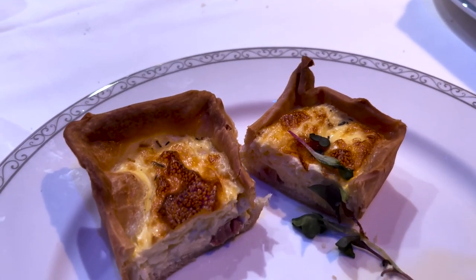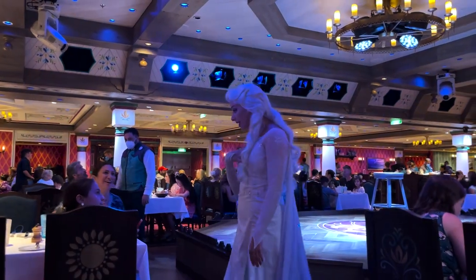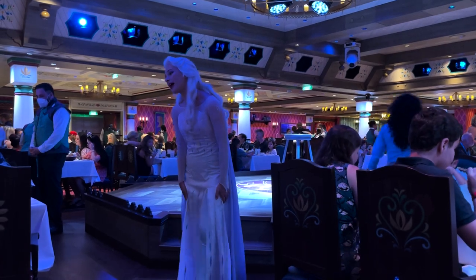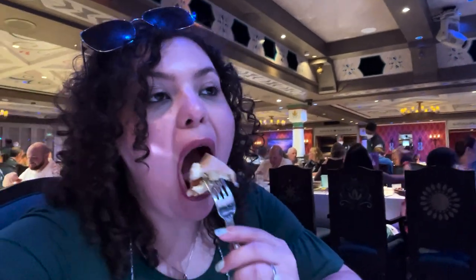Here is the inside of the tart, Jarlsberg cheese and ham. Let's give it a try. So while we're eating, the characters are coming around and saying hello to you very quickly, kind of, because there are a lot of tables. So Elsa just came over and said hi and to enjoy the rest of our evening. Okay, but now let's get back and try this tart.